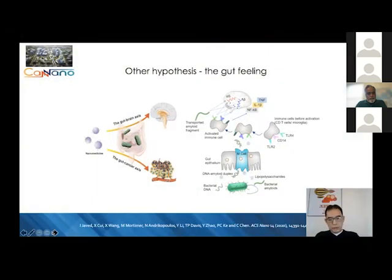In addition to this dominant amyloid cascade hypothesis, there are other hypotheses available. One is the gut microbiome. It has been increasingly realized from the past decade that the gut bacteria play a rather significant role in shaping up the health of the brain, in the pathologies of cancers. So it's quite essential to understand how the gut microbes might impact the aggregation and toxicity of amyloid proteins.